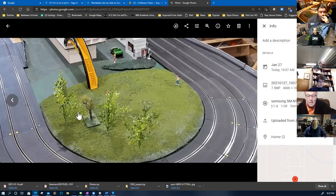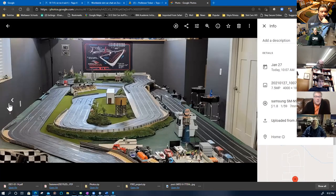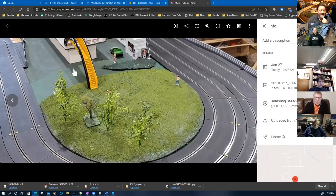Here's another one with those trees. I'm making some trees so they're totally movable, so I can just pick them up on little platforms and move them around. So, Greg, that's the crash zone. I'll put a plug in for Greg.